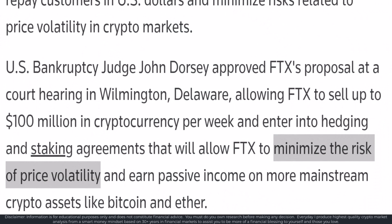In bankruptcy proceedings, it's very important that assets are sold for the maximum amount possible. A lot of people inside crypto think that the FTX administrators will simply just dump everything in a fire sale. This is not the way the bankruptcy proceedings unfold. The focus is to minimize the risk of price volatility. Those orders actually allow staking agreements and also hedging.